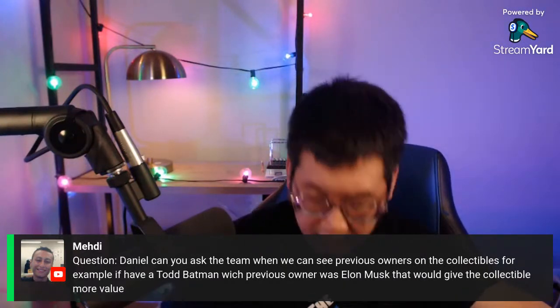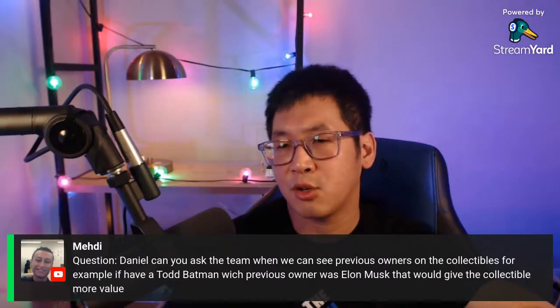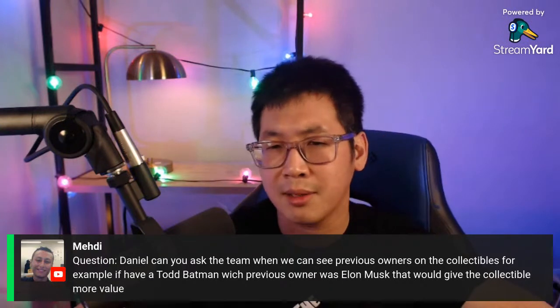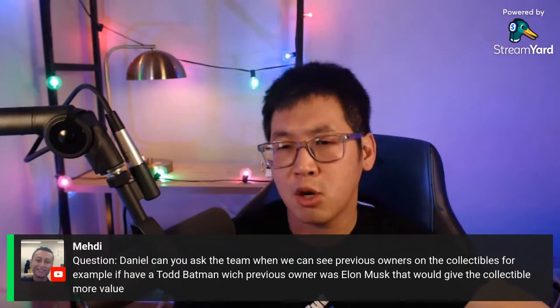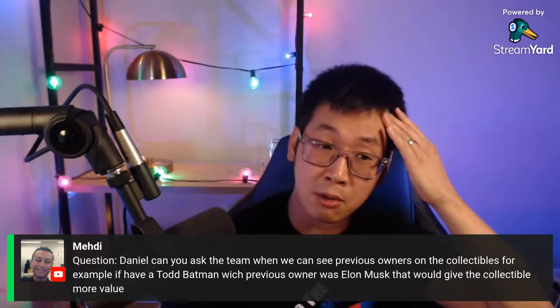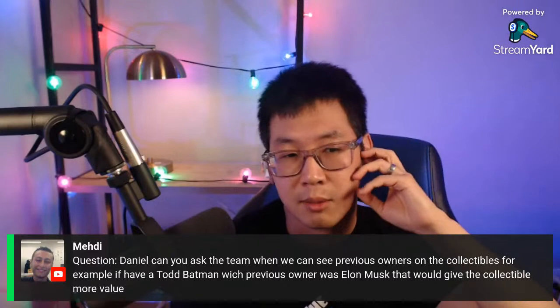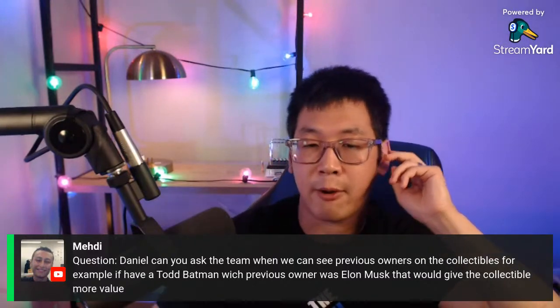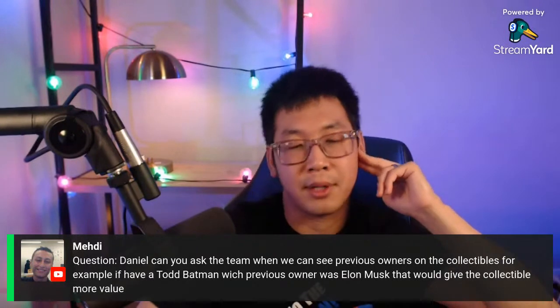Right now, these are real NFTs, guys, but there's no way to really visualize it on GoChain because it's kind of obsolete. But once we're on Immutable, once we're on Ethereum, we will be able to track that record there. They've talked about having signatures, so to speak, on the collectible. So it's just going to be when we migrate over. Now, when is that going to happen? I don't know. It's a good question. I just don't know the answer to that.